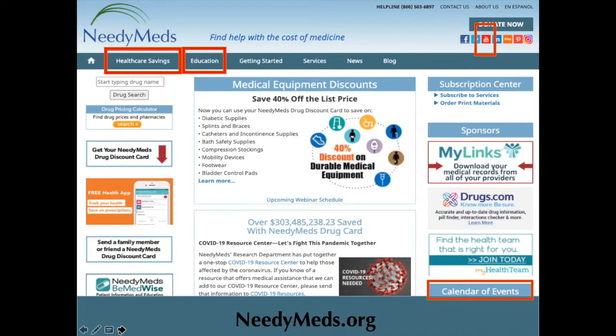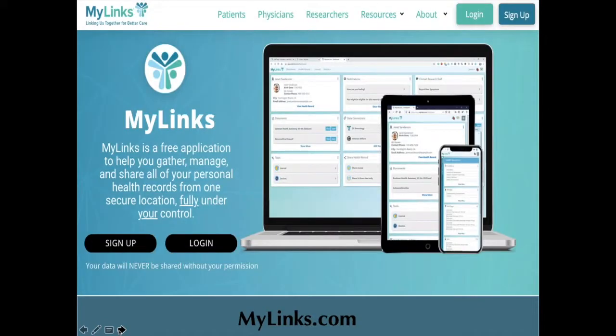So as you saw a couple of slides ago, a big part of our mission is educating people. And of course we do that by educating them about NeedyMeds and the resources we have, but also by letting them know about other helpful resources and our partners that can help them on their health journey, which is why we are so pleased to have our guest here with us today from MyLinks.